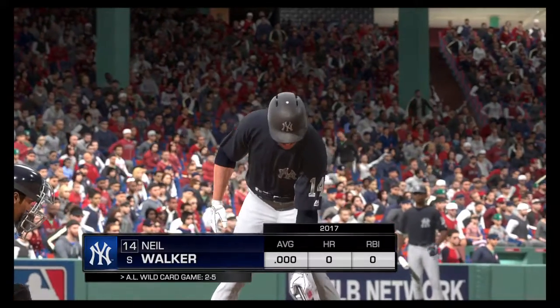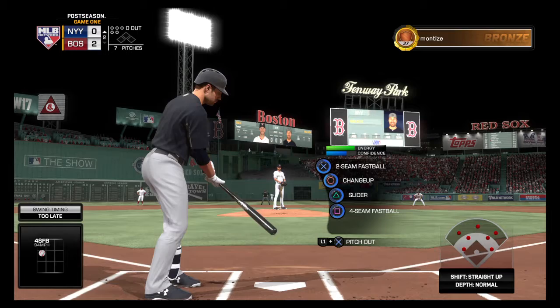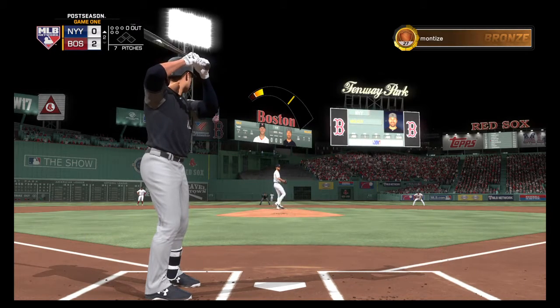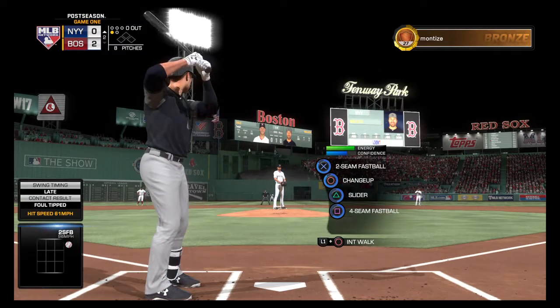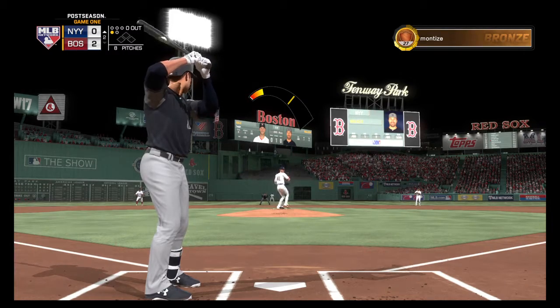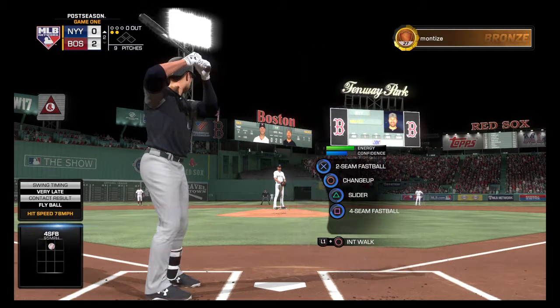Here's Neil Walker, and he'll step in to start things out against Chris Sale. Second baseman, Neil Walker. Into the windup and the pitch. Sends that one out of play for strike 1. The windup and the 0-1. Another one fouled off, and he's quickly behind 0-2.